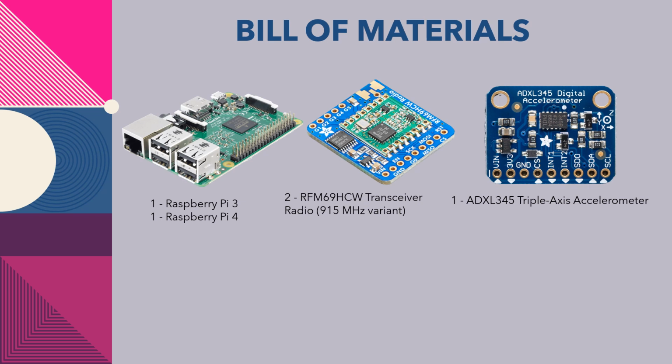Next, we have the RFM69HCW transceiver radio. This is a compact, high power, and highly configurable transceiver module that is capable of transmitting and receiving data over long distances. Additionally, the RFM69 has pre-built libraries that provide a high-level interface and abstract away the low-level details of the RFM69HCW module, making it the perfect use case for this capstone. Finally, we have the ADXL345 triple axis accelerometer. This is a small, thin, low-power 3-axis accelerometer measuring at up to 16 Gs.